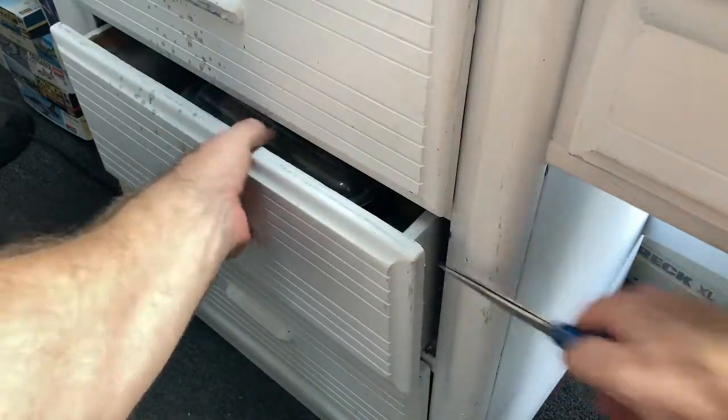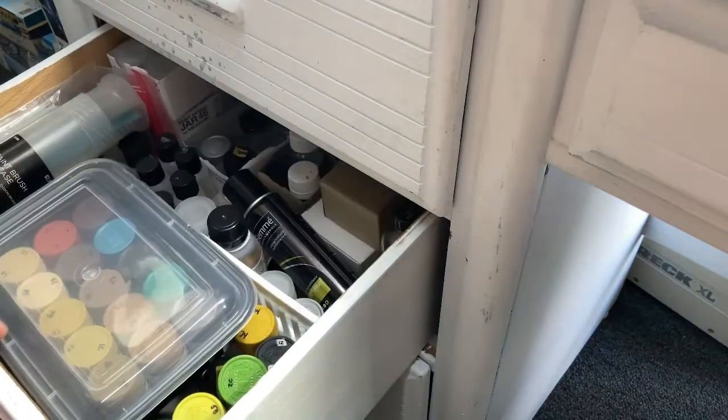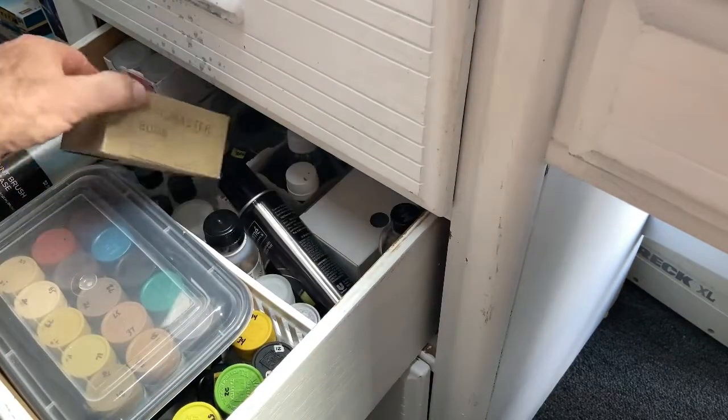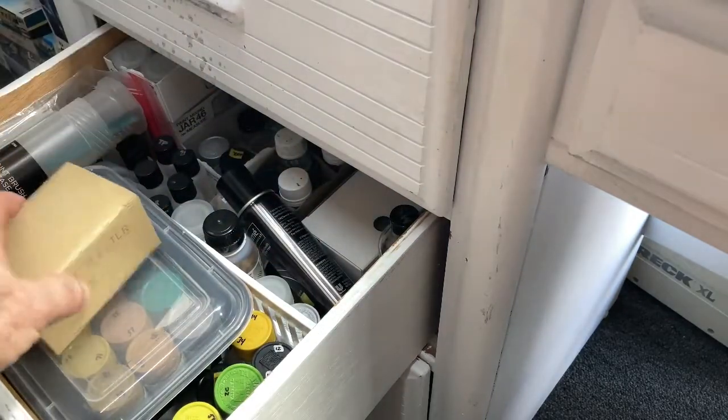Son of a bitch. Go in this drawer here. Yeah, this is staying in the video. This is freaking comedy gold. I've got some scalpel blades in here. Let me empty this out and get them out.